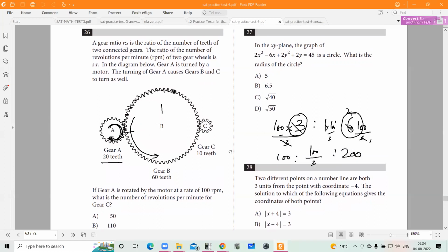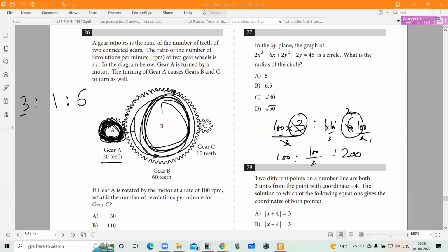Is this making sense, what I did here? Yes. Because I just understood that while you complete three revolutions, one, two, three, you are completing one revolution for the bigger one, and six revolutions for the third one, as you told me. Now they are telling you that gear A has moved 100 revolutions. So doesn't that mean this three needs to be 100? In order to make this 100, I multiplied with 100, but I need to eliminate this 3. So divide by 3 throughout: 100 divided by 3, 100 divided by 3, 100 divided by 3.